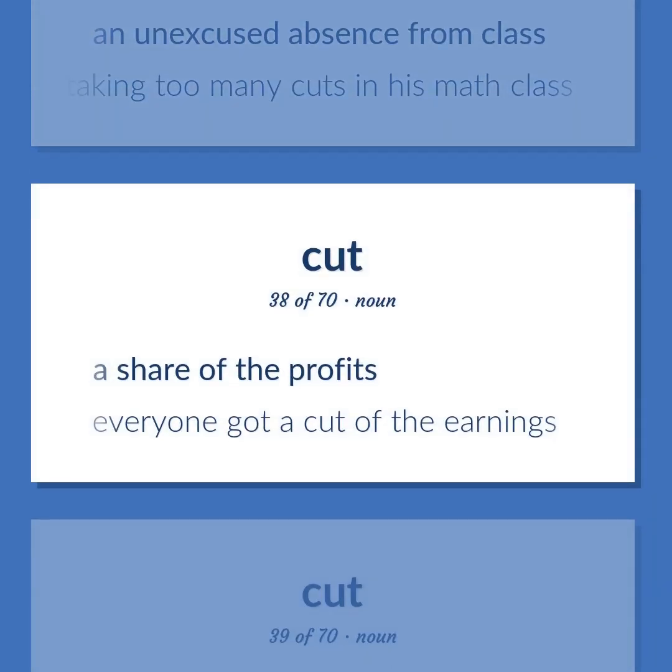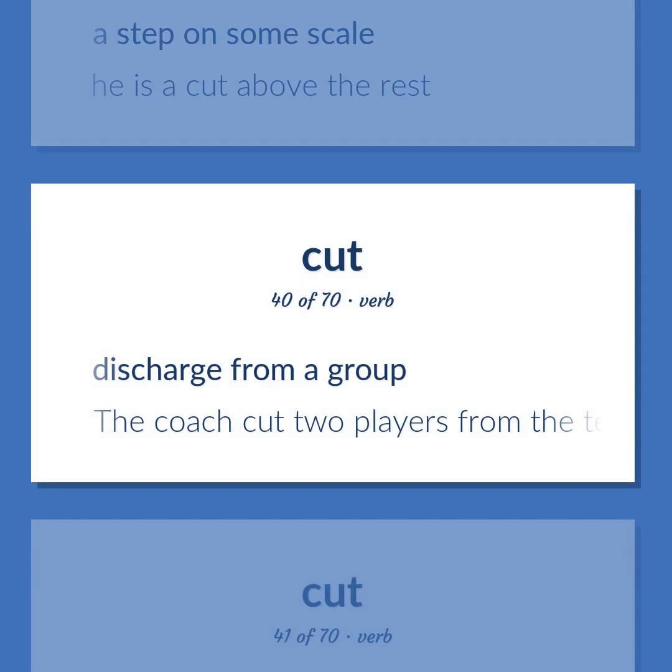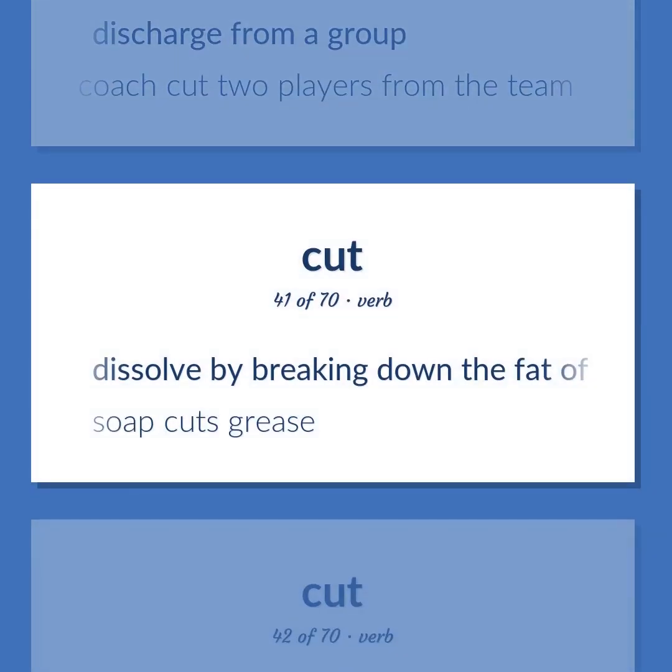A share of the profits. Everyone got a cut of the earnings. A step on some scale. He is a cut above the rest. Discharge from a group. The coach cut 2 players from the team. Dissolve by breaking down the fat of. Soap cuts grease.